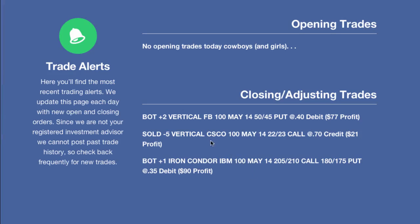The next trade that we got out of today is Cisco. So we had originally bought a debit call spread in Cisco, anticipating that Cisco would rise and go higher. So we originally bought the 22-23 debit call spread, and we paid about 49 cents in debit, so about half the width of the strikes, which is what we usually continue to preach here. And today we closed that out at a 70-cent credit.